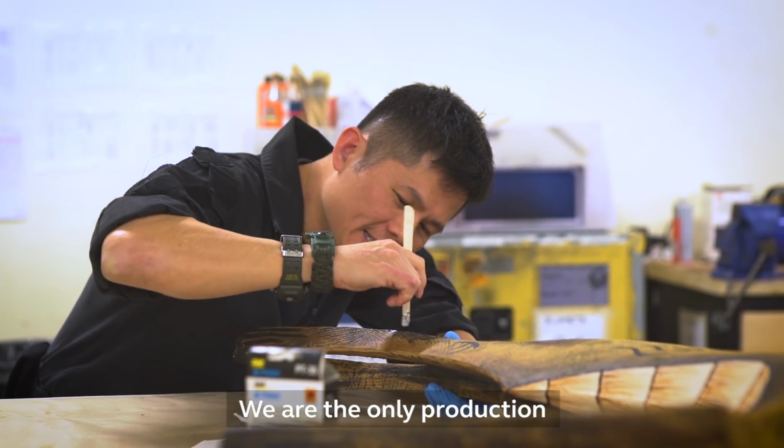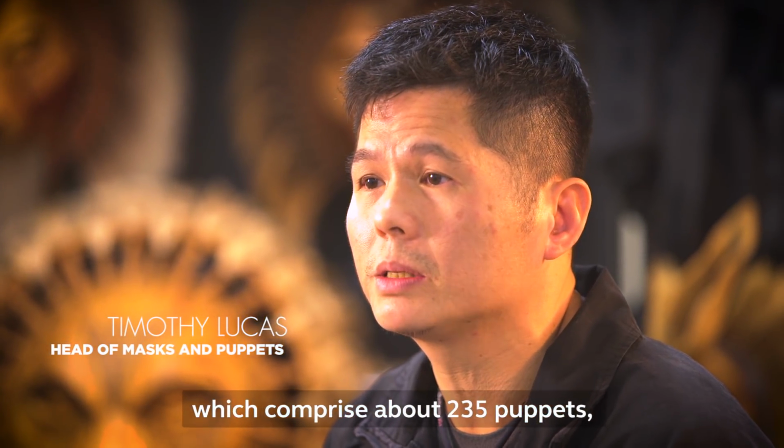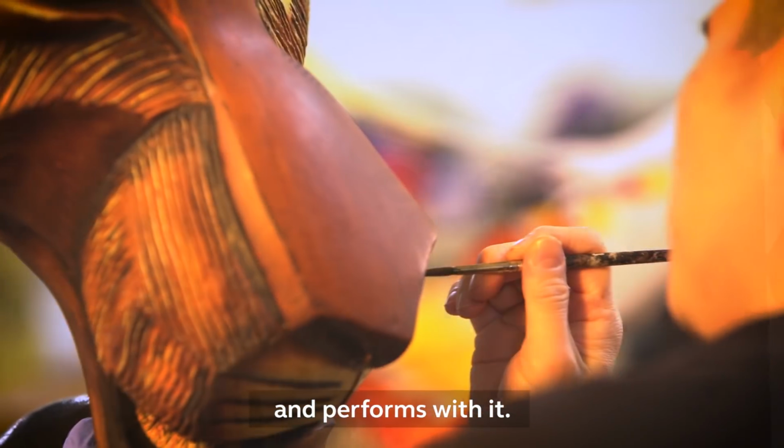We are the only production that has a puppet department, which comprises about 235 puppets for each production. In our case, we have one puppeteer who wears the puppet and performs with it.